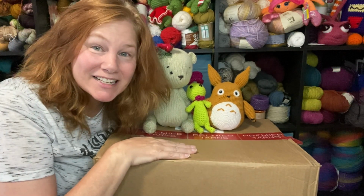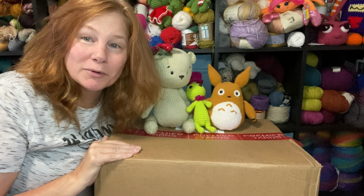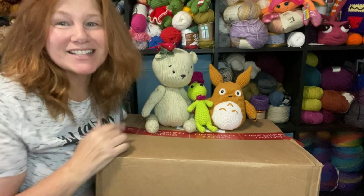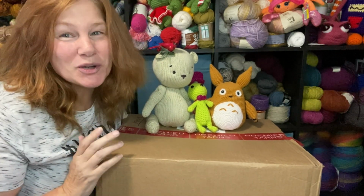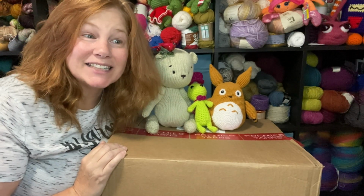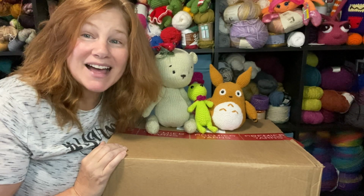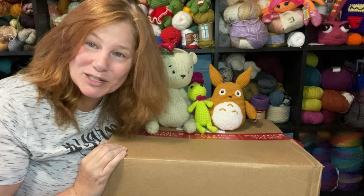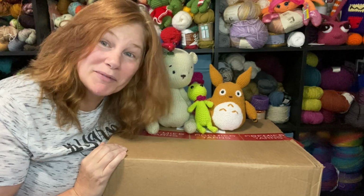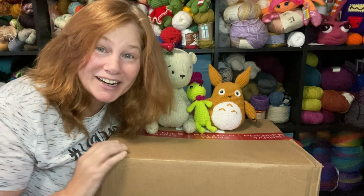Oh my gosh, this thing is huge. This is an absolutely huge box of yarn from Premier. All the cute little stuffed animals are there because my address is on the top and I just don't want to share that. But we're going to find out what's in here. I know a lot of it because I ordered it, but Premier had fantastic sales for Premier Week. So let me move the little guys and get to this box and see what we have going on.